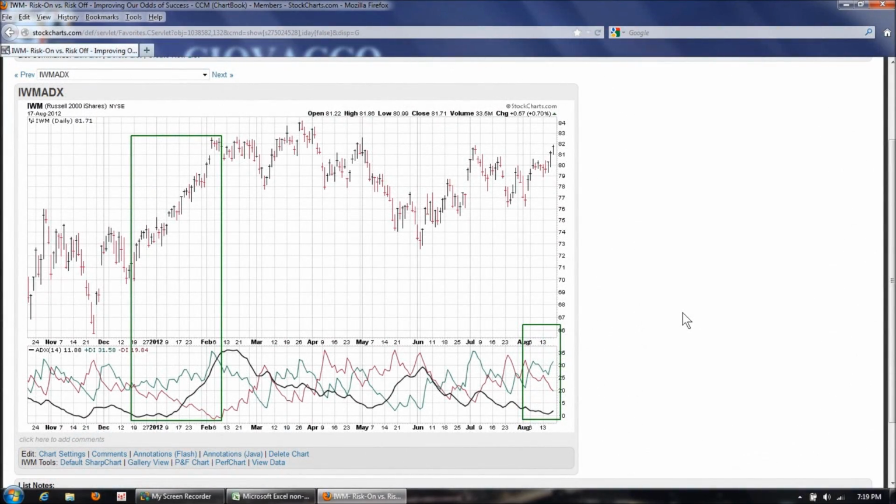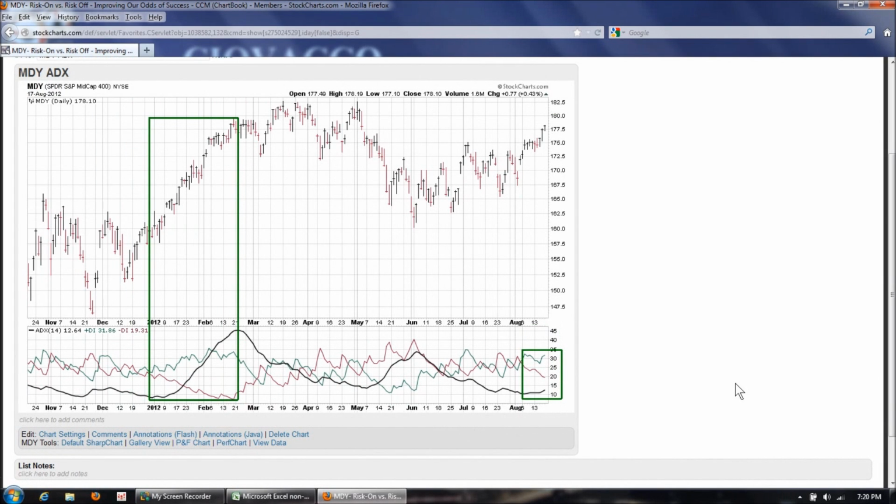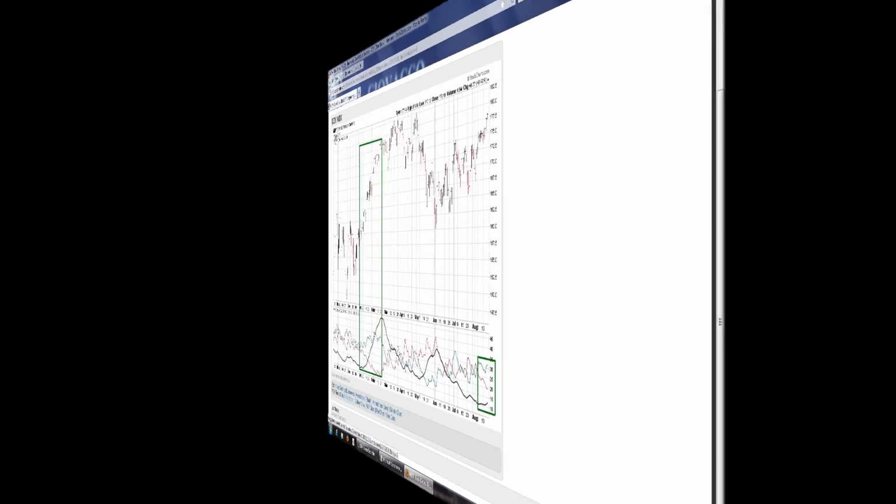Small caps have been laggards in recent weeks during this rally. We'll be watching this closely. This is IWM, the Russell 2000 small cap ETF. ADX setup here, similar to this period here, where gains followed. Obviously, when you see potentially bullish signals in numerous markets, it adds to the probability that they will turn out to be good signals. Same situation, potentially bullish setup in ADX on the mid-cap ETF MDY.